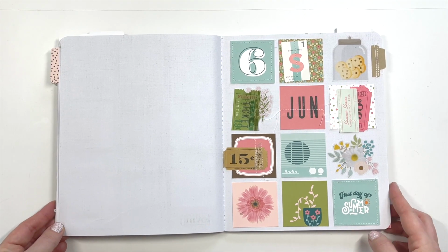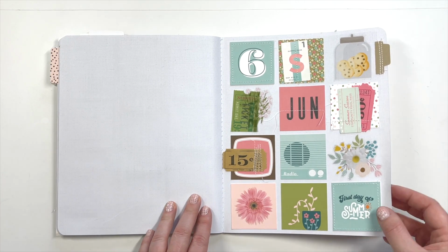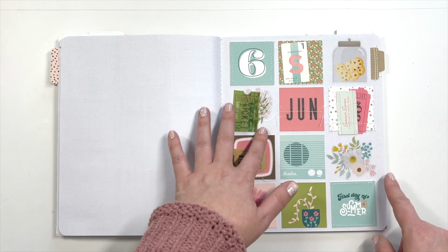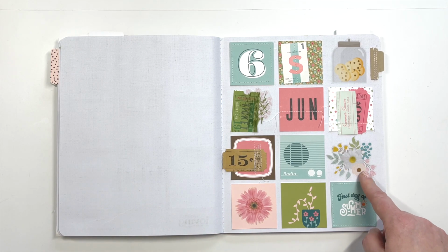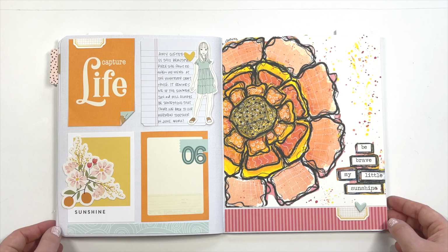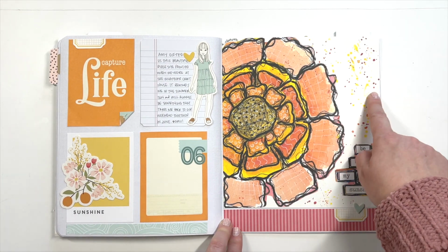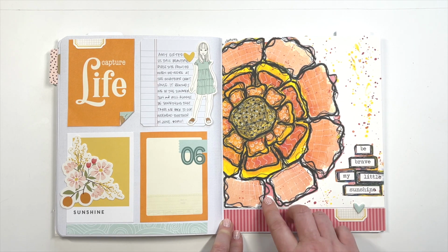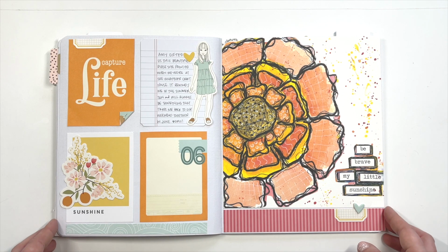Here we are at June. So we've done all of May, and now June starts with its own 2x2 page. I did a lot of stitching on this one as well, and a lot of clustering and layering with some fun things that I printed on sticker paper. Super fun. This is a page I made using a print off of this beautiful artwork that Amy Cleaver gave to each of us girls when we were at the Whatever Craft House.